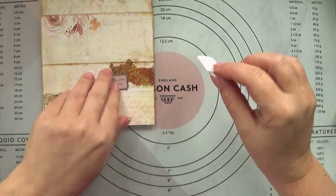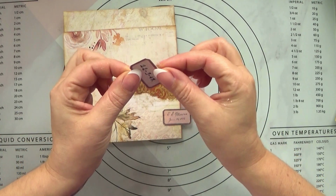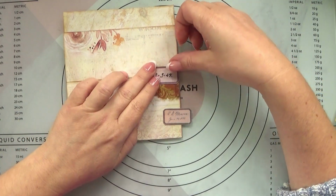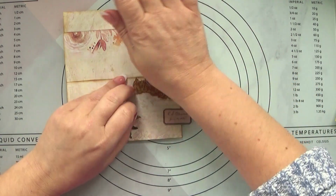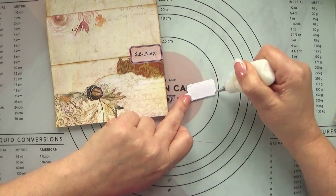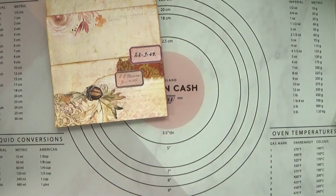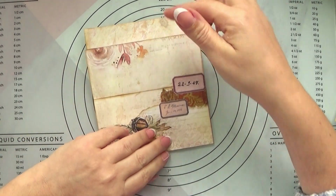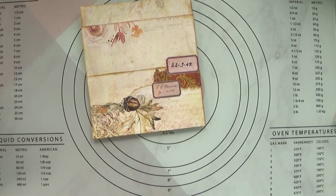Anyway, onwards. Take it on the chin and keep going. Get that down there, and I'm putting that right to the edge. Okay, so I'm going to leave those dry before I fold this back down again. So that's that panel dealt with.